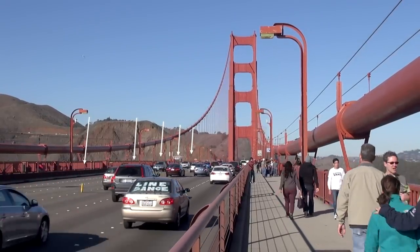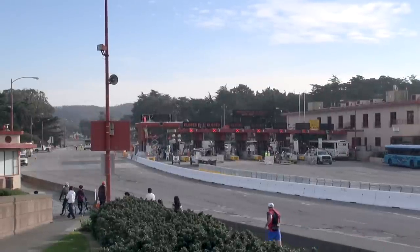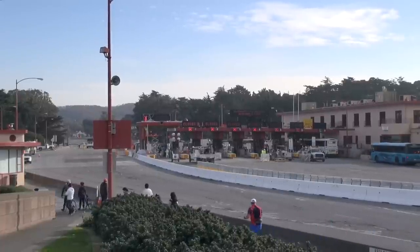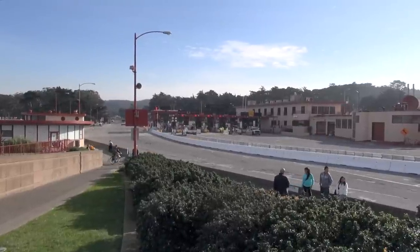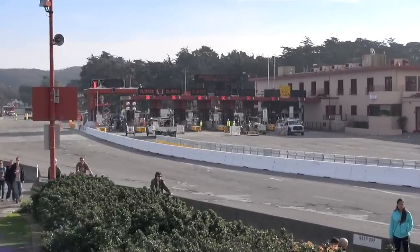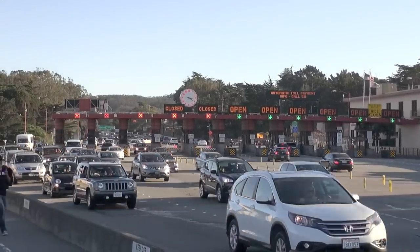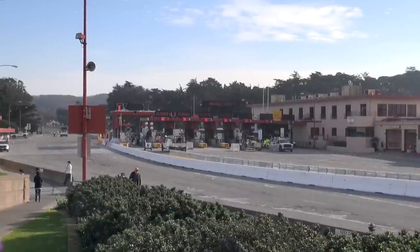Before we get started going across the bridge, the first thing to talk about today is that the bridge is closed. This is the first time the bridge has ever been closed for construction in its entire history. It has been closed before for events, but never for construction. And here's a view of the toll plaza in a way you don't often see, with no traffic whatsoever. Here's what the toll plaza would look like on a normal Saturday afternoon. But here's what it looks like today.